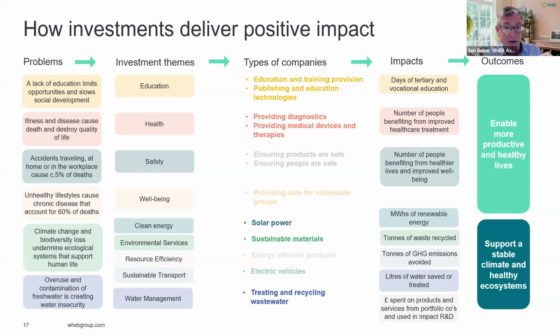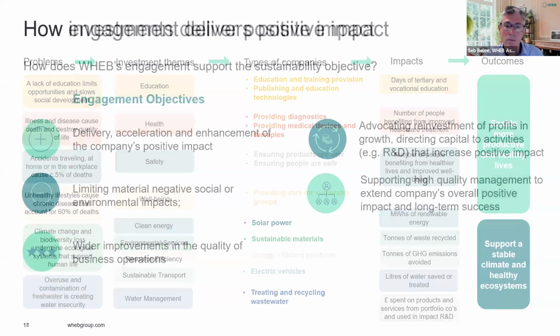They want to see a very clear line of sight between the problems, the way in which you're investing in companies that are providing the solutions, how you measure the impacts. So those are our KPIs across the 9 different areas, and then how that relates back to the objectives that you've set. So they really want to see those objectives, how that links right back through to the companies that you invest in. And this is all spelled out in the theory of change section of our prospectus.